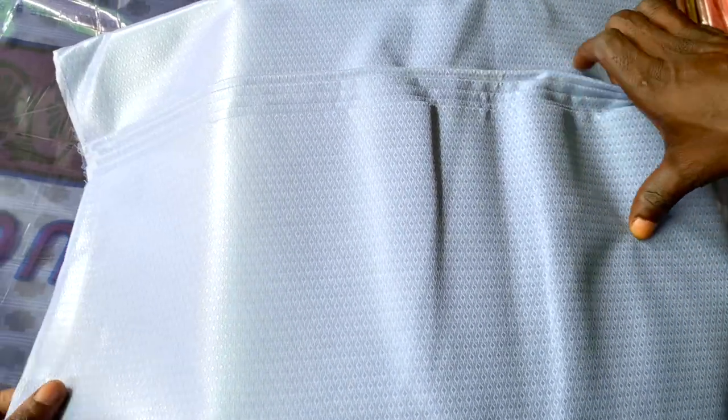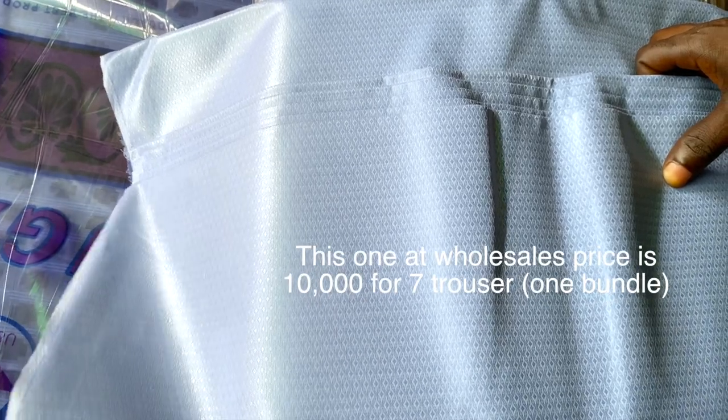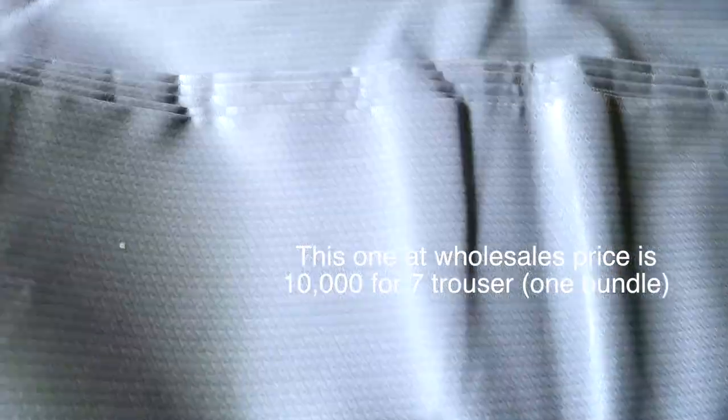This one also has different colors. So how do you sell this one? 17 for a trouser. Okay, so the middle one nearby. How many is inside? Seven trousers. So that 7 trousers is how much? At the last wholesale price, 10,000. Is that 10,000 for the 7 trousers? How do you sell this one? 5,000 for 10 yards. Okay, so the 10 yards of this one is 5,000. This is a small article, small one.